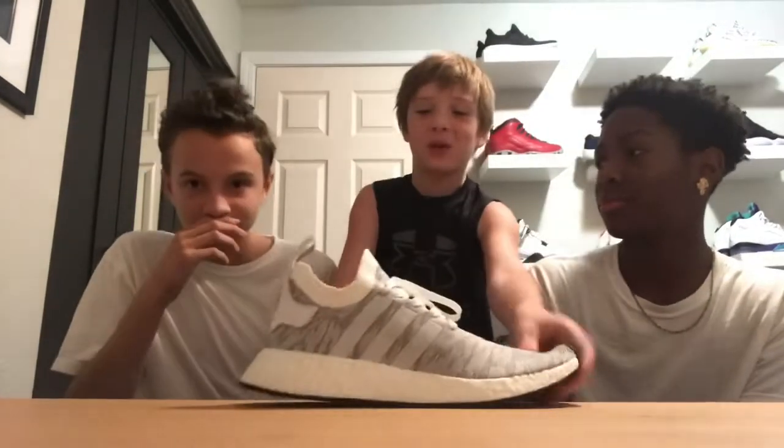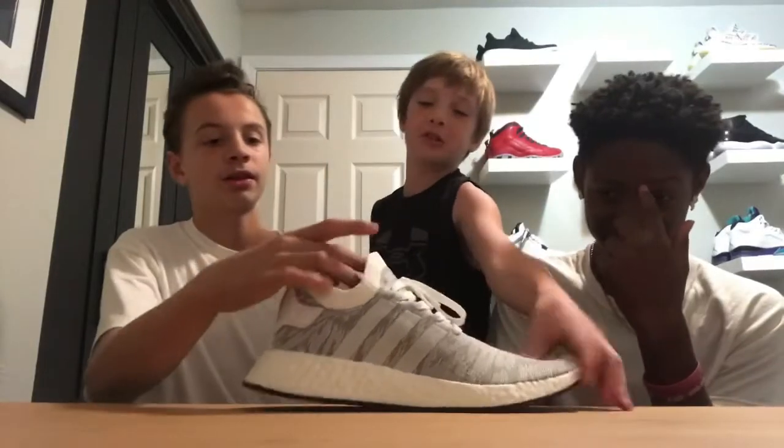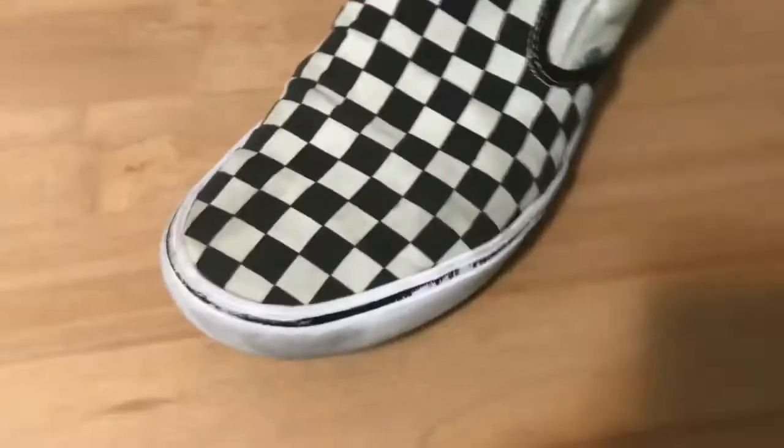Okay. How about you, Garrett? Okay, so I would enjoy these if it was in a red colorway. Okay. But I'm going to cop a pair of these soon, bro. I need these. The red colorway actually is the cheapest colorway, and it's $90 on StockX. You can go check it out. So let's go into the last pair.